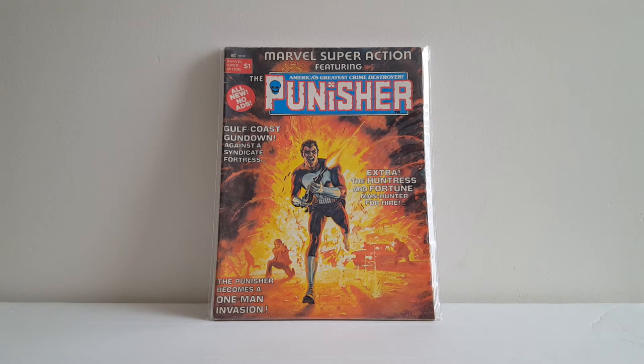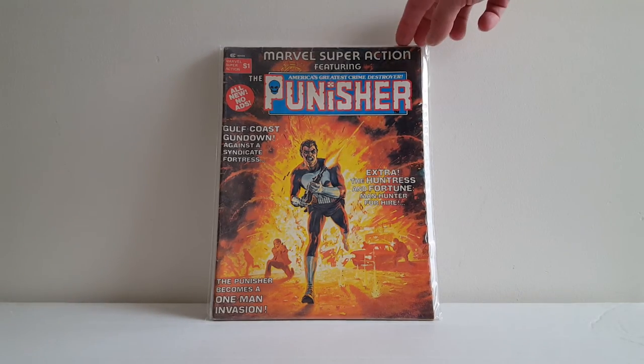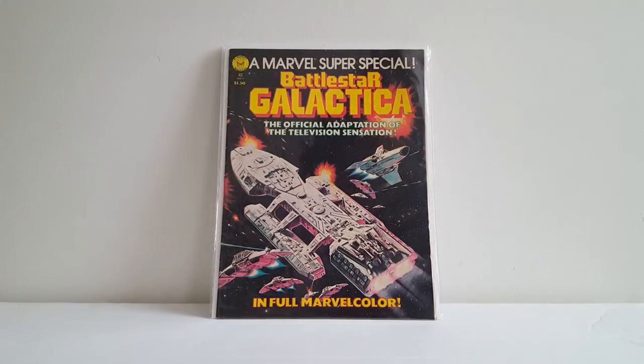Got a beat-up copy of Marvel Super Action. This is a double for me, but I have a nice copy, so this will make a good reader. I already gave it a read. One of the two black and white Punisher magazines from the 70s, Marvel Super Action. I believe this is number 1.